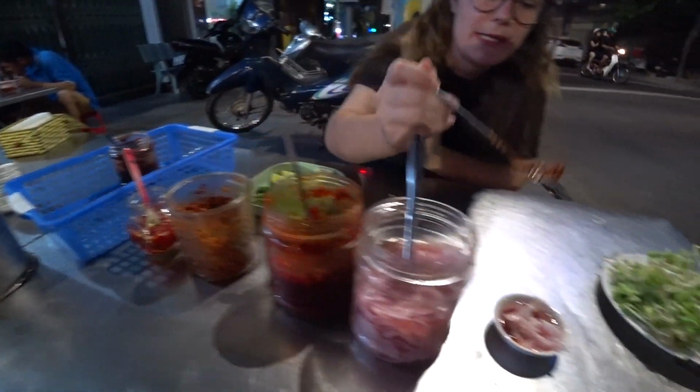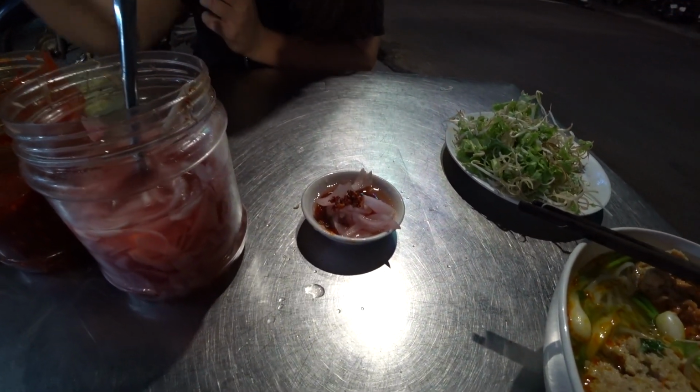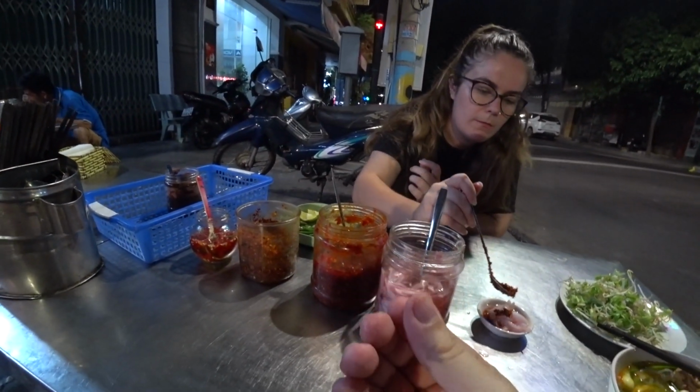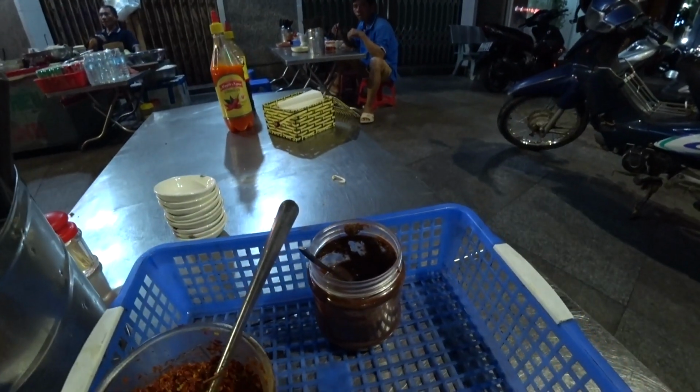I don't put fish sauce in because it makes it a bit too salty. Maybe we'll put a bit of chilli in, yeah. But maybe not too many because they look a bit salty, those. That's what you've got to be careful of. Always taste the stuff on the table, because sometimes it can be super salty and nobody wants that. And there's also shrimp paste, I've just noticed. If you're fancying some funky flavours, there you go.